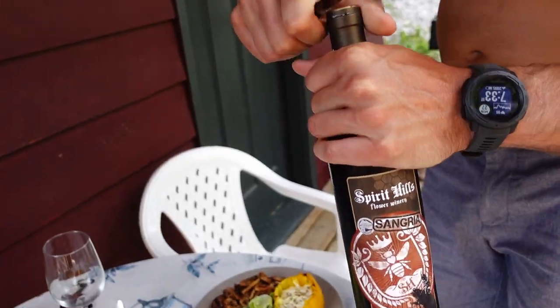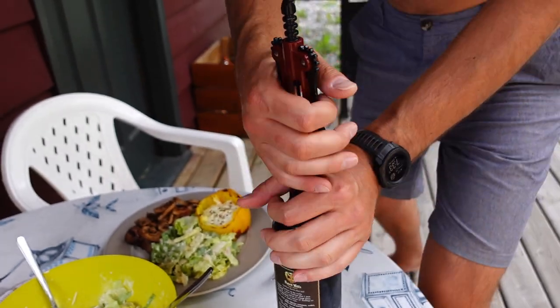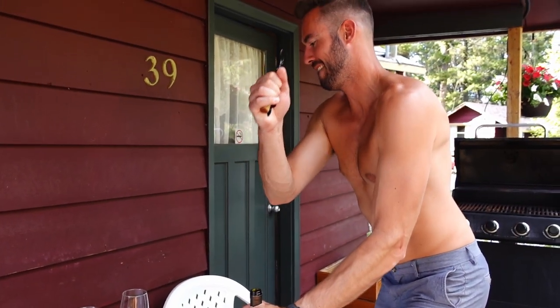So we actually brought a bottle of wine from Alberta, from the Spirit Hills Flower Winery. It's like a really nice red blend, I believe. I gotta read the label to you though, because they'll tell it way better than I can. So, pairs great with Alberta summers, rodeos, barbecue, and all parties. So anyway, we thought it'd be a good one for tonight.